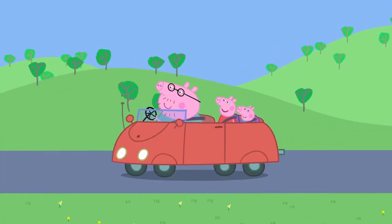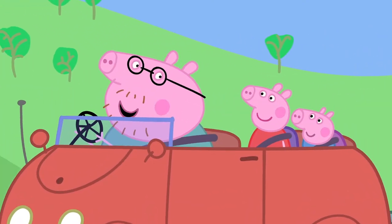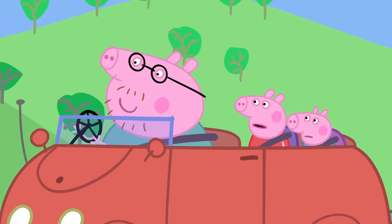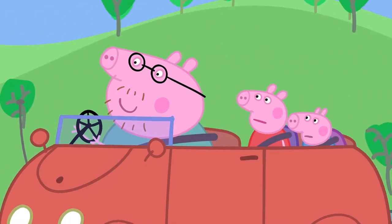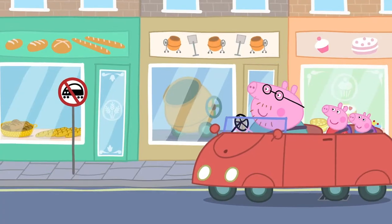Daddy, what are you going to buy at the shops? I'm buying a bag of concrete. Daddy Pig likes concrete. Ugh, not the concrete shop again. I'll be as quick as I can. This is the concrete shop.